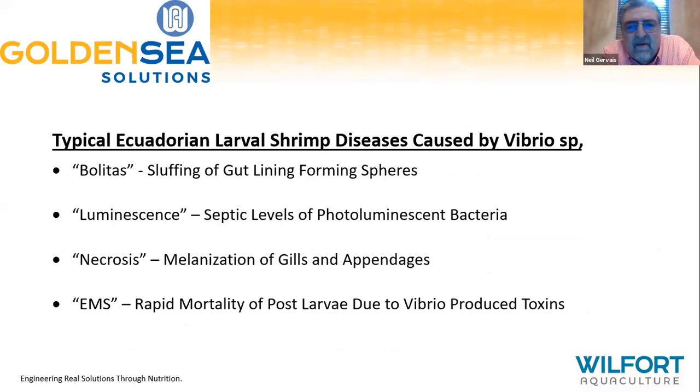temperature modification and changes in salinity. The diseases that we're typically seeing from Vibrio, besides EMS, is not the first one. Since there's been culture there, they've had a series of epidemics that have affected hatcheries. One of the first ones was bolitas, the sloughing of the gut lining, forming spheres. This was caused by different Vibrio species in early stages in the hatchery. And this is where we first really had to learn how to control pathogenic Vibrio and recognize the importance and the effects they were going to have on us.